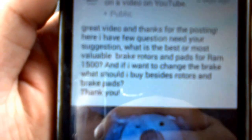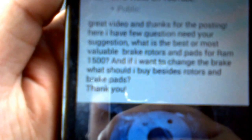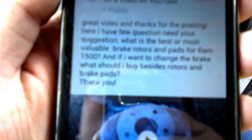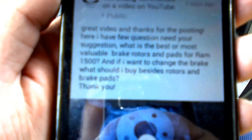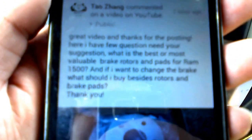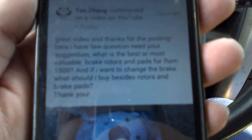But it's from Teo Zhang, and it says, "Great video, and thanks for the posting. Here I have a few questions, need your suggestion. What is the best or most valuable brake rotors and pads for a Ram 1500? And if I want to change the brake, what should I buy besides rotors and brake pads?